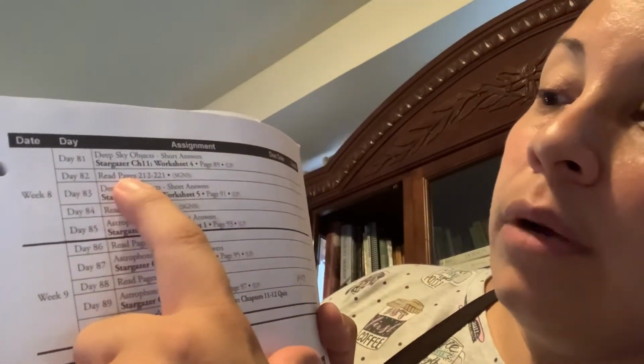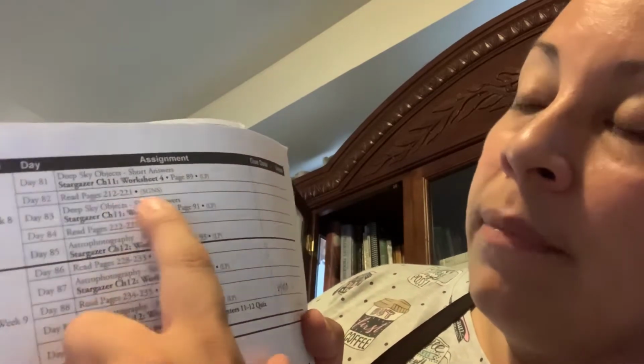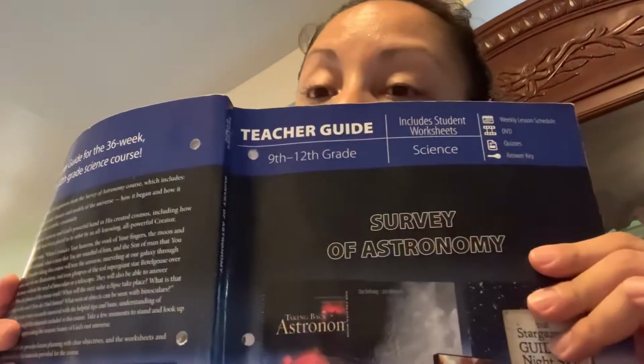The next day would be 82. Read pages 212 and 221. That's reading from the book. I'm sorry, that's day 82. Day 83 would say Deep Sky Objects, Short Answers, Stargazer, Chapter 11, Worksheet 5, page 91. That's when they tell you the worksheets, that's when you go into the teacher's guide. And what page did it say? Page 91. So we're going to go to 91.